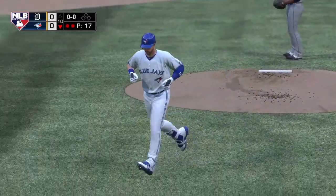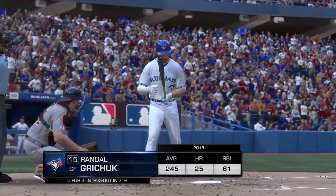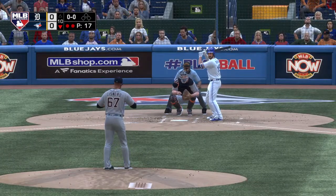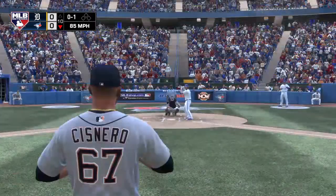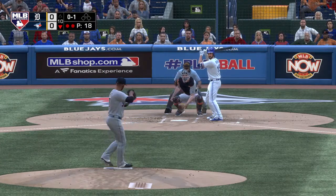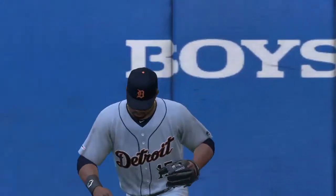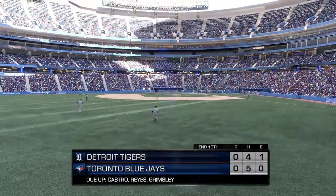Next for the Blue Jays, the center fielder, Randal Grichuk. Now to the plate, Randal Grichuk. He could really use a knock here. 0 for 3 in the game so far. First offering on its way. And that's in there for a strike. Bases are empty here with 2 men out. This is line to left. And he will get there to make the running play, and that will end the inning. 1, 2, 3 go the Blue Jays. We are still scoreless.